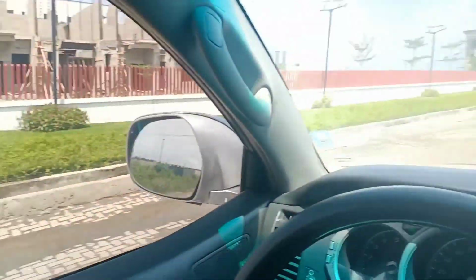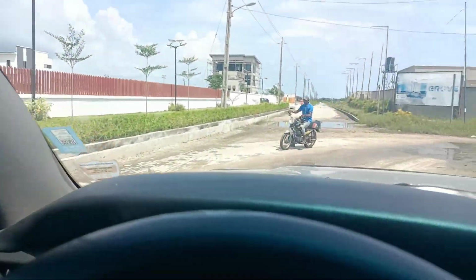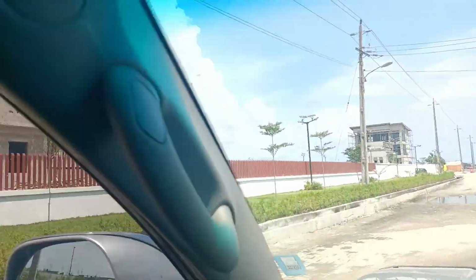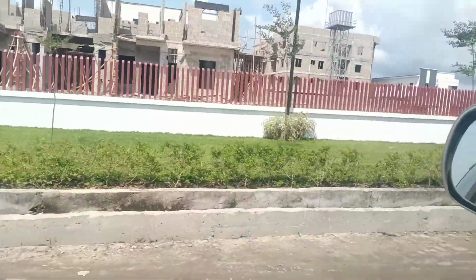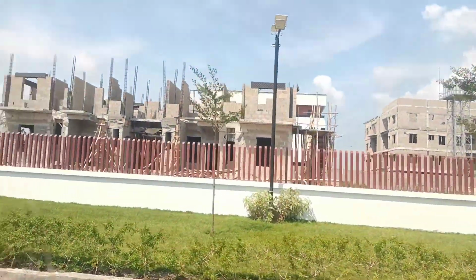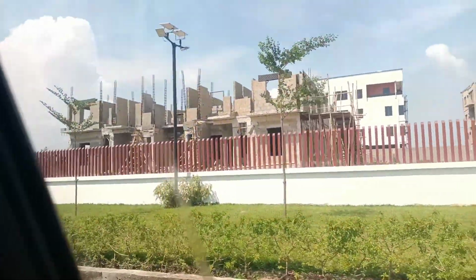Finally, you have been waiting for it. Finally, we are here to see all you have been waiting for. This is Brookhill Park Estate, located at Abijo. Let me present to you the front side of the estate. You can see it's lovely. And what you are seeing on this left is where we are going to be having our block of flats.